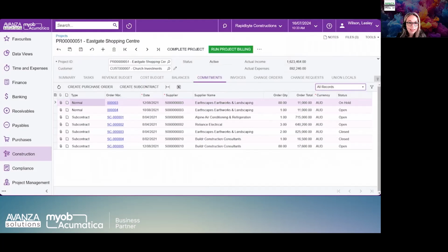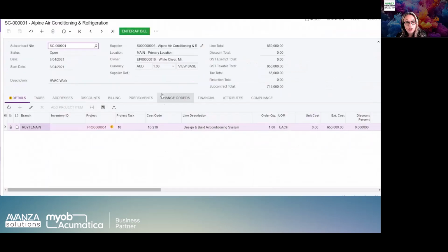For example, let's say we have an air conditioning company providing HVAC work for our project. In this case, their work is tied to a single cost code within the project, but you can have multiple cost codes linked to the same subcontract if necessary. Moreover, if a subcontractor is working on multiple projects under a single engagement, you can track all those projects within the same subcontract in MYOB Acumatica.